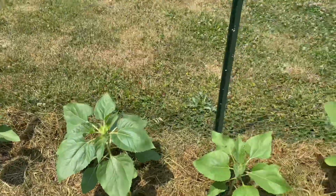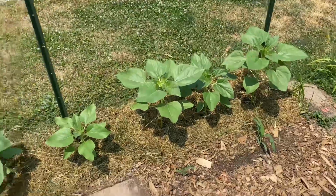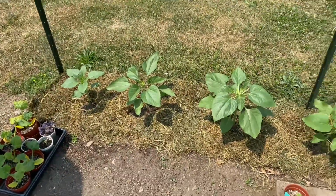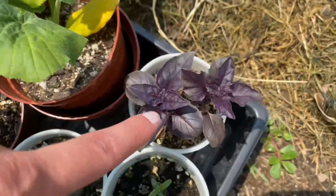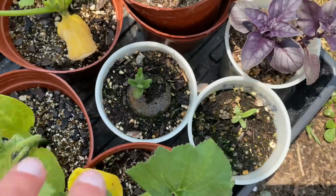In this section here, I just have a dark green zucchini and a summer squash. There's a row of sunflowers along the back, which is a little different from what I had planned. I was going to put these in a different spot. If you saw my garden planning video, you know where I was going to put them. There's dark opal basil start, rosemary, and then this one's supposedly a lavender.